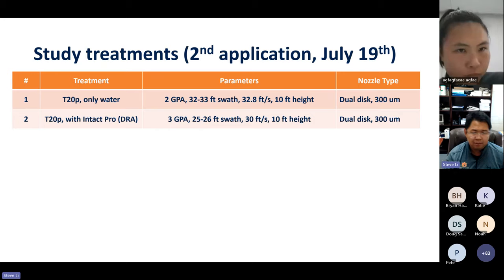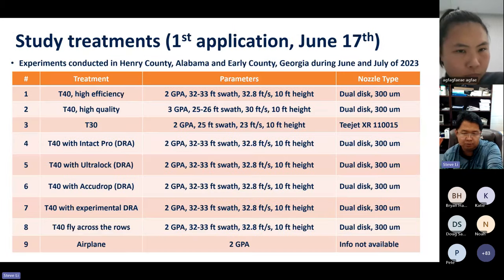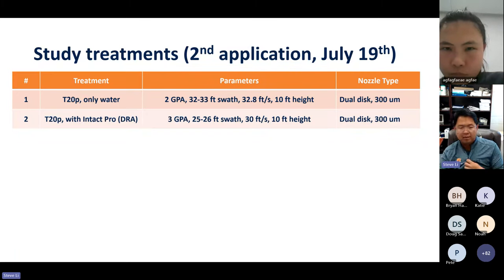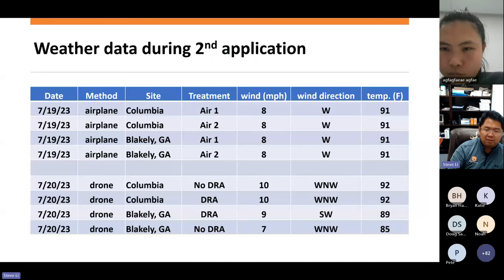We also did a second application. The first application was done on June the 17th, right after the tassel stage. The second application was done a month later, just because we wanted to play a little bit with T20P and also called in two more planes to see what we can do. At that point, the corn is pretty old, the canopy just started to dry up a little bit. So I have to say the canopy was not as thick as compared to back in June, so it opened up a little bit of gap for the droplets to go down. So that's the difference between the first and second application.